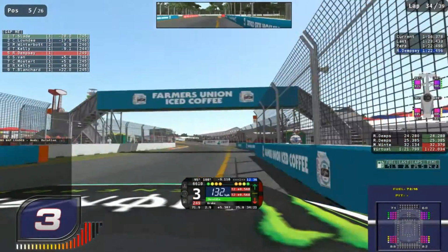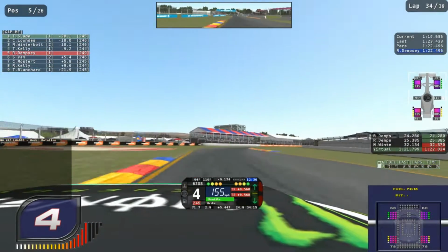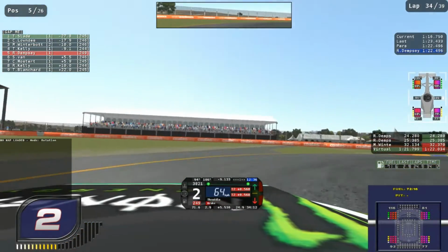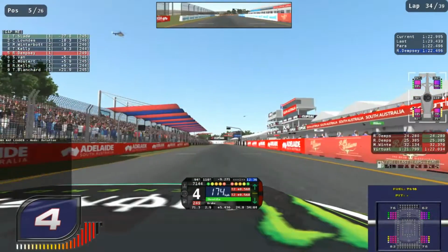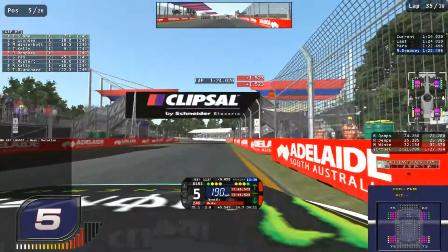So if you did go onto that setup for this circuit, the track temperature is about 29 degrees, so if you do want to set it up with the same, it's just a constant 29 degrees over the whole weekend. Remember to let the cars rubber in the circuit, and the car drifting wide. Again, on that final corner, 9.3 seconds. 9.2, ooh. Can we actually close up?